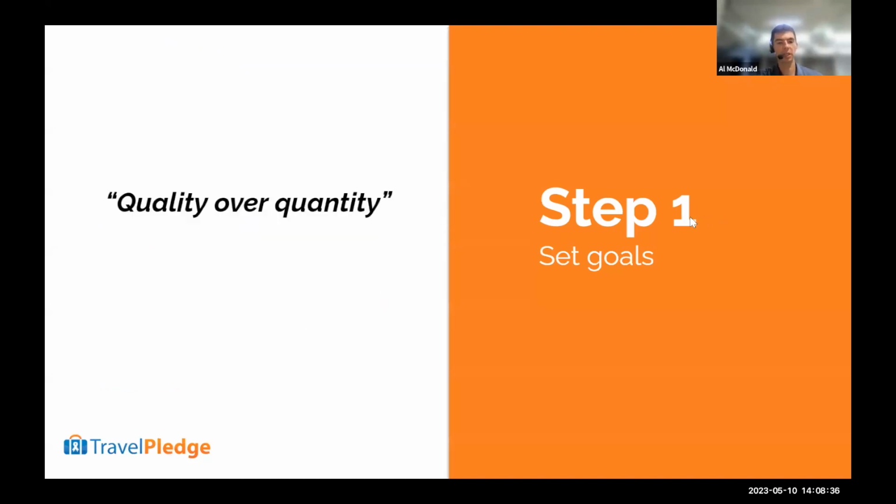Another overarching theme for your goal setting is you want quality over quantity. More items is not always better. Lots of times a poor quality item, just by its proximity to a high quality item, will degrade the perceived quality of the high quality item. So make sure that it's okay for you to have fewer items, just make sure that they are all quality.